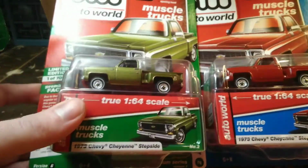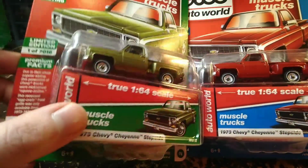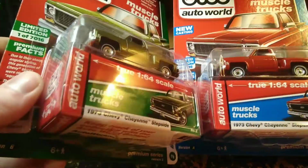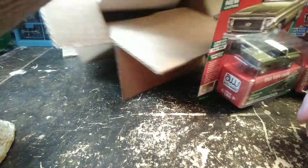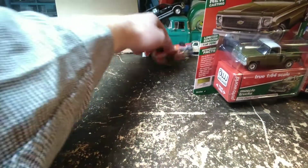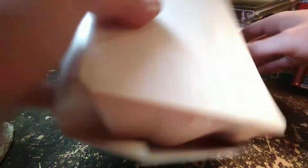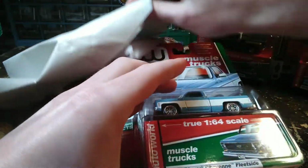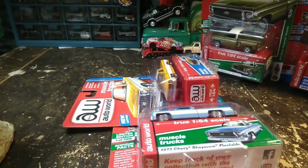And I love these trucks because they're the stock height and stock colors and everything. So these are really cool. I'll pull the other two out of the package, and then we'll just look at them all together. I made a mess back there. Yep. Oh, the Fleetsides look like they're lowered. Yes, they are.